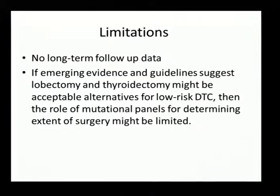So we don't necessarily know long-term what is going to happen to these nodules that have been deemed to be benign. If emerging evidence and guidelines begin to suggest that lobectomy and near total and total thyroidectomy might both be acceptable alternatives for low-risk differentiated thyroid cancer, then one question I might raise is whether the role of mutational panels for determining extent of surgery is limited. That is, if it's okay to do a lobectomy for a low-risk DTC that is, say, 2 centimeters, in an indeterminate cytology, what would be the benefit of rule-in testing? So I think that's another terrain that's become a little rocky.